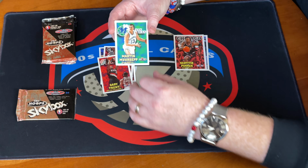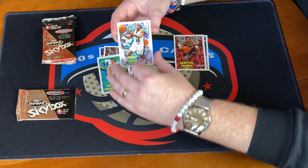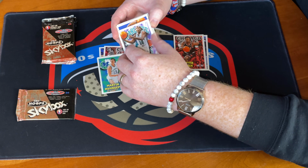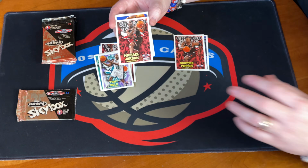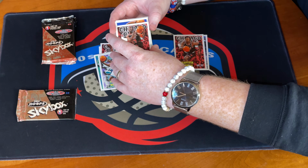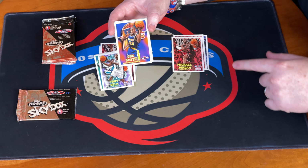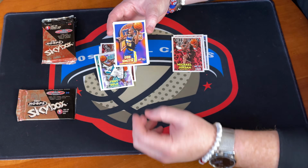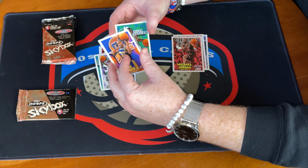So Gary Grant, Martin Mercip. We got a Tony Delk. Oh, come on. There we go. Called the shot. League leaders, Michael Jordan. That is a great one. Very excited. Lots of Bulls. Love him in the black pinstripes. Can never get enough of him in that uniform. Looks like it's pretty clean too. Can't say it's going to 10, but pretty cool.